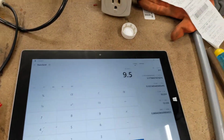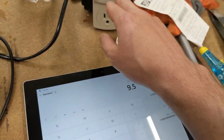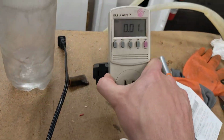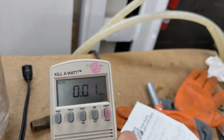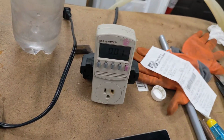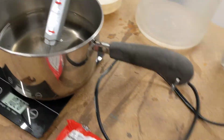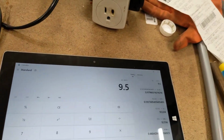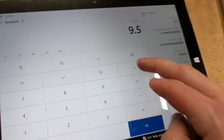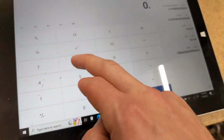And like I said, we can now convert that into watt hours. We added 10 watt hours, or 0.01 kilowatt hours, to the container of water. So when we say that a watt hour was 0.86 of a calorie, let's just go back and calculate it that way.